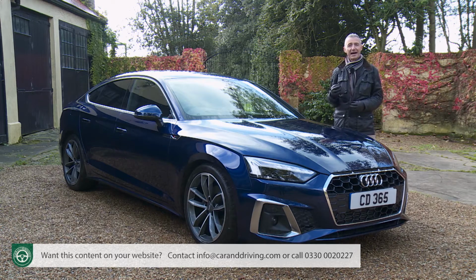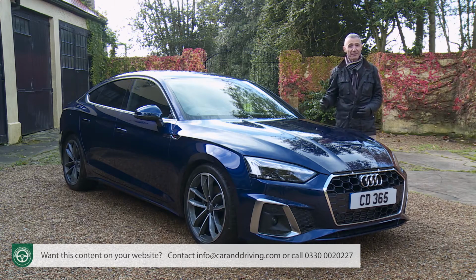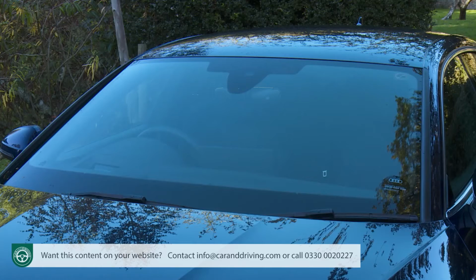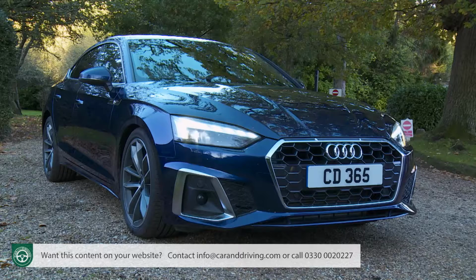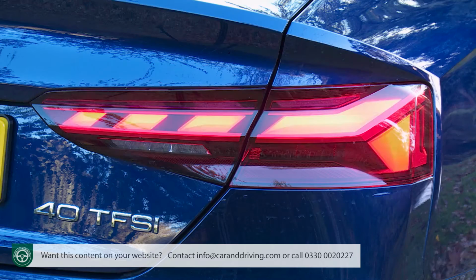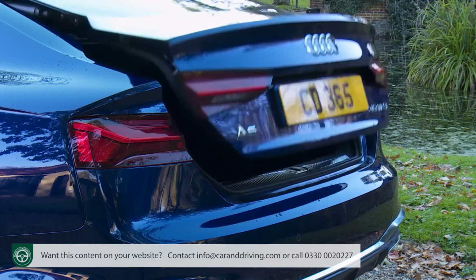To those, you can add 18-inch 5-spoke wheels with sports bumpers and side skirts, silver tailpipe trims, a body-coloured finish for the door handles and for the side sills, and a titanium black finish with silver highlights for the front grille, for the front air inlets and the rear diffuser. There is also an acoustic windscreen, auto headlamps and wipers, front and rear parking sensors, LED rear tail lamps, an alarm and a power-operated tailgate.